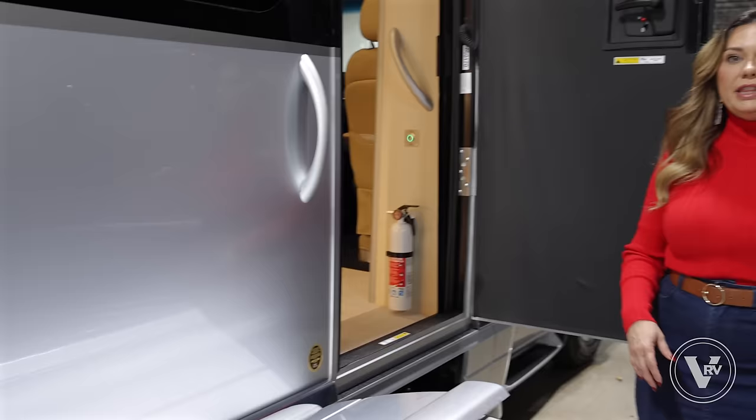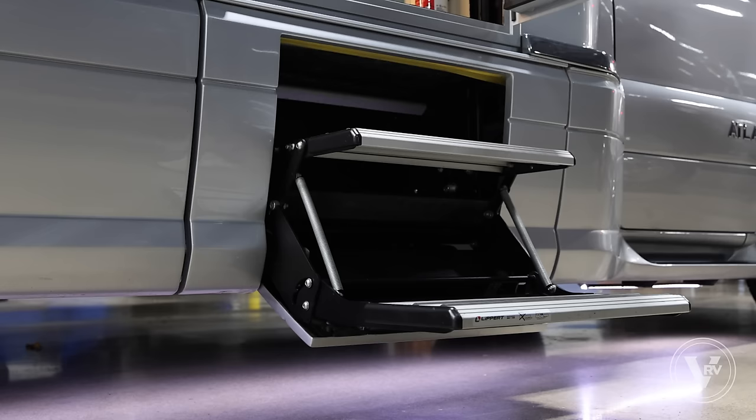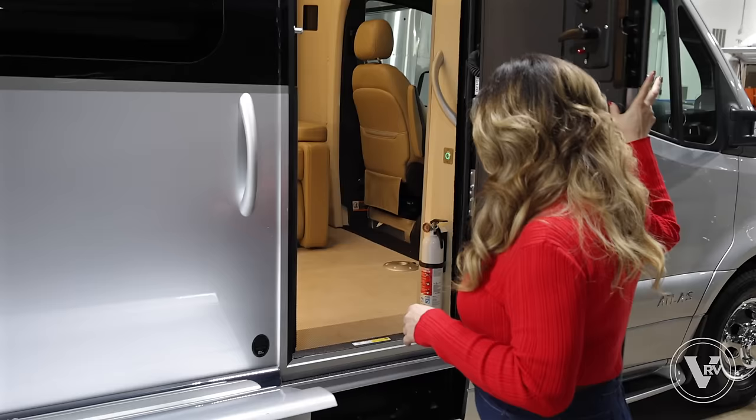So this van has two awesome features out here. You've got an electric powered awning, so really easy to use, just a push button to have this awning come all the way out, and then powered electric steps as well. So when you shut the door, those steps are gonna retract, and when you open the door, they'll come out for you as well. So let's go ahead and check out the inside.